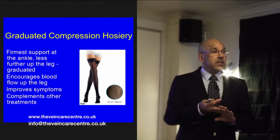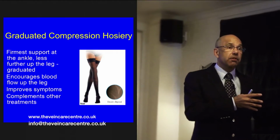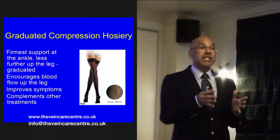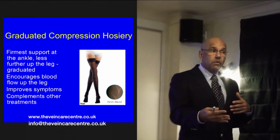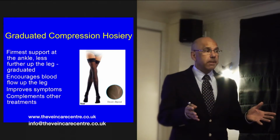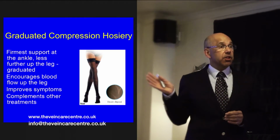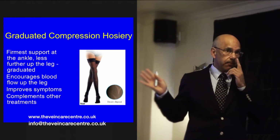There is quite a bit of evidence that it will reduce the progression of the vein problem and reduce the risks of complications. We know that medical grade compression stockings reduce the risks of a deep vein thrombosis in certain situations. So for example, long haul flights, going into hospital, they reduce that risk of deep vein thrombosis. And if you're unfortunate enough to have had a deep vein thrombosis, then I would suggest that you should wear good quality medical grade compression hosiery.